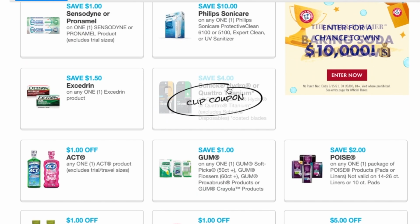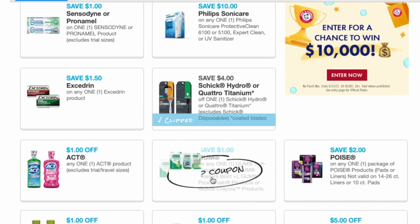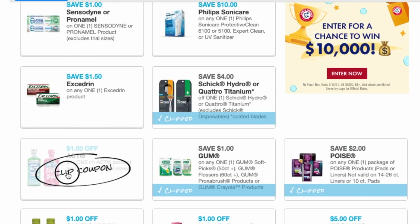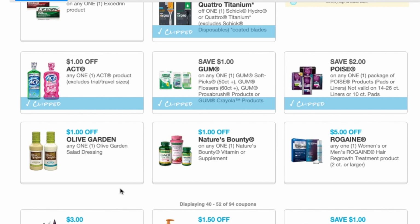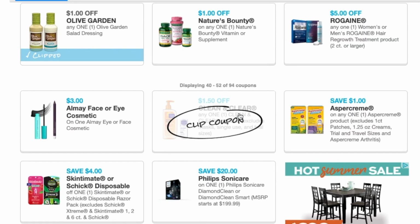But they did add the Chic coupons. You guys definitely want to print those off. I'm going to print off a gum one. You never know when there's going to be a deal. Poise, $2 off. Act, $1 off. Why not? Then we have Olive Garden salad dressing. I'm going to print that off because you never know when you're going to find a deal.